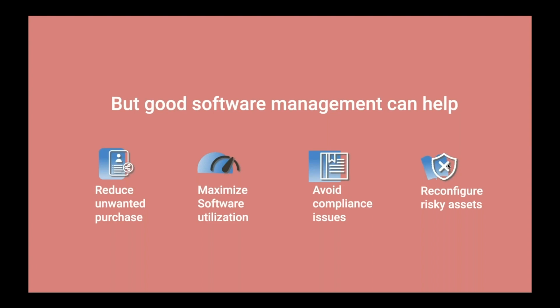Sometimes a user who is using a specific software has left the organization already. The machine has been revoked, but still the license is sitting on that machine. You can wipe the machine, free up the license and reallocate it to someone else, right? Leverage the existing software licenses with effective software asset management, right? So that is how you can utilize the software to its maximum, avoid compliance issues when you effectively do that, and also reconfigure risky assets, right?